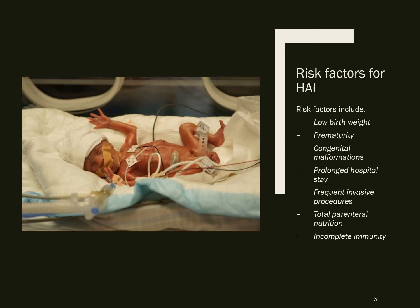A lot of these babies are born with congenital malformations such as neural tube defects, heart defects, and Down syndrome. Again, this increases the likelihood of getting a hospital-acquired infection. Also, these babies, because they're so premature and they need so much support from us, get frequent invasive procedures. They get TPN, IV sticks, heel sticks, they get intubated, and so on. As a result of all of these invasive procedures, the likelihood of introducing a pathogen is really high. And like I was telling you earlier, these babies who are born premature have incomplete immunity with antioxidants, as well as incomplete immunity with antibodies. So all of these things increase the risk factors for these babies.